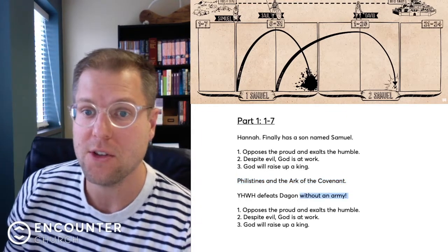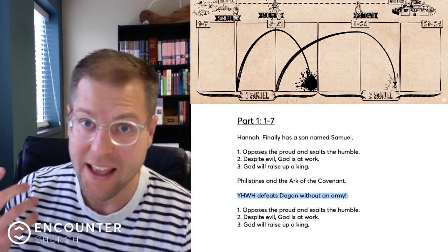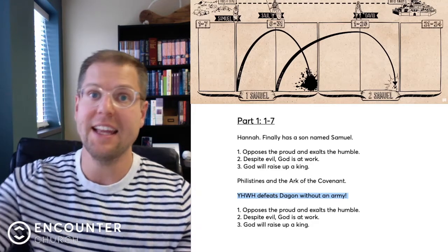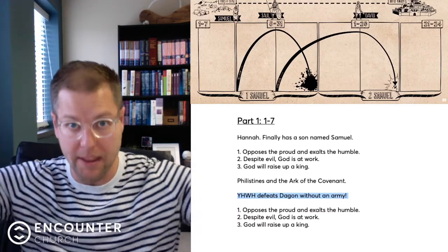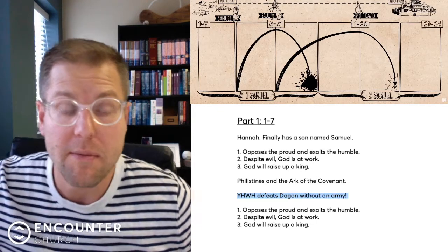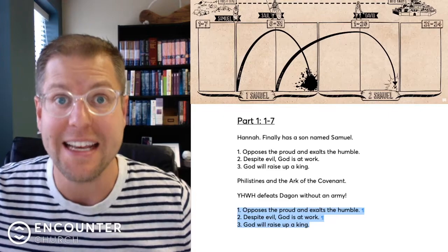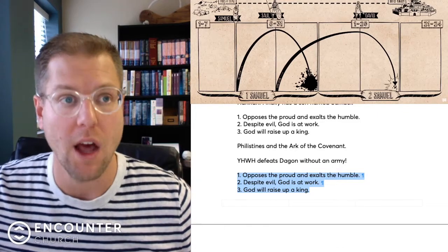Well, if you know the story, and if you want to read it, 1 Samuel 1 through 7, you can see that even though there's no army around from Israel, every time the Philistines go to worship Dagon, and Yahweh is kind of next door, Dagon is down, he's bowed, he's broken up. Somehow Yahweh, the God of the Israelite people, the God of us today, defeats Dagon even without an army. And what do we learn by that? Well, the author tells us, remember, that God opposes the proud and exalts the humble, that despite all the evil caused by people, God is still at work, and that God will raise up a king.